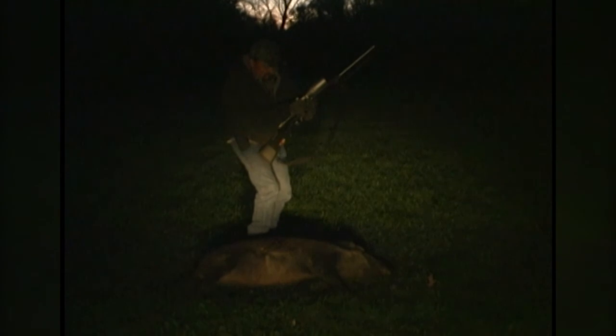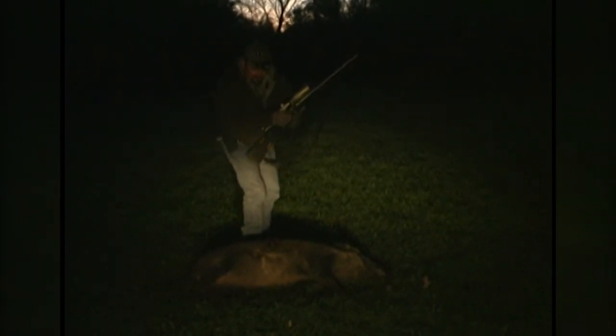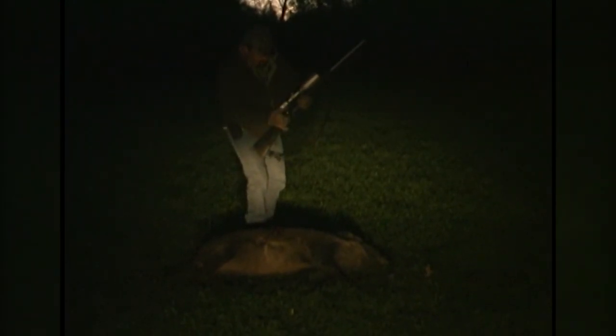Good hog. I thought that hog was about 125 pounds, but it looks like she's gonna be about 175, maybe a little better. That's a good eating size hog right there. Get this gun unloaded right quick.